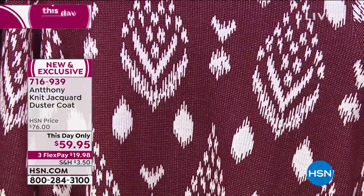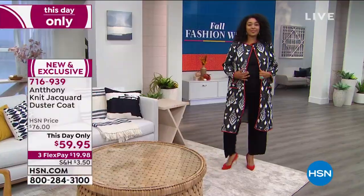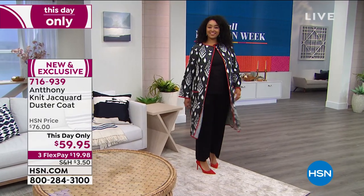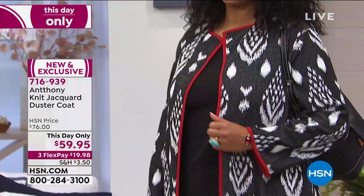You guys, let me give you the item number. Do not skip out on this. This will be your go-to duster coat for the season, and it's a classic. You'll go back to it time and time again. The item number, 716-939.